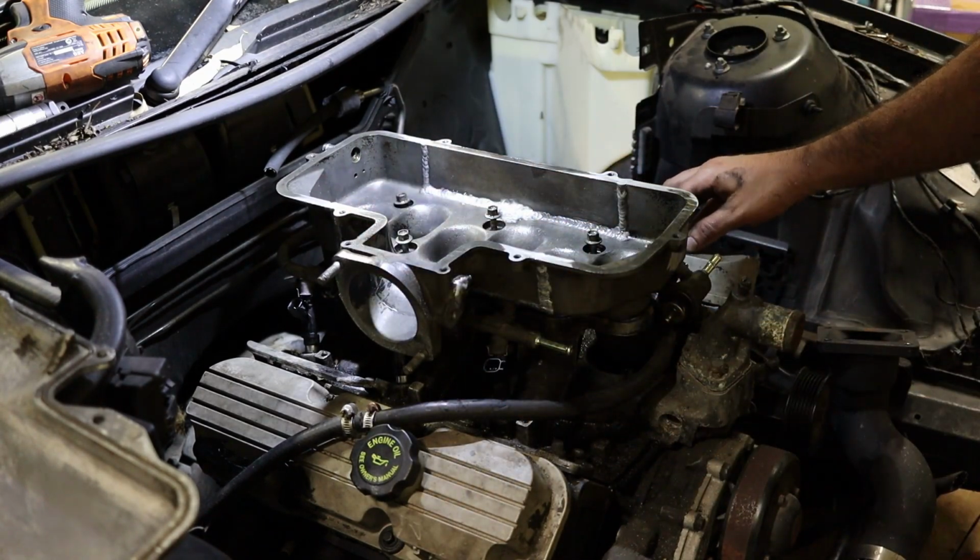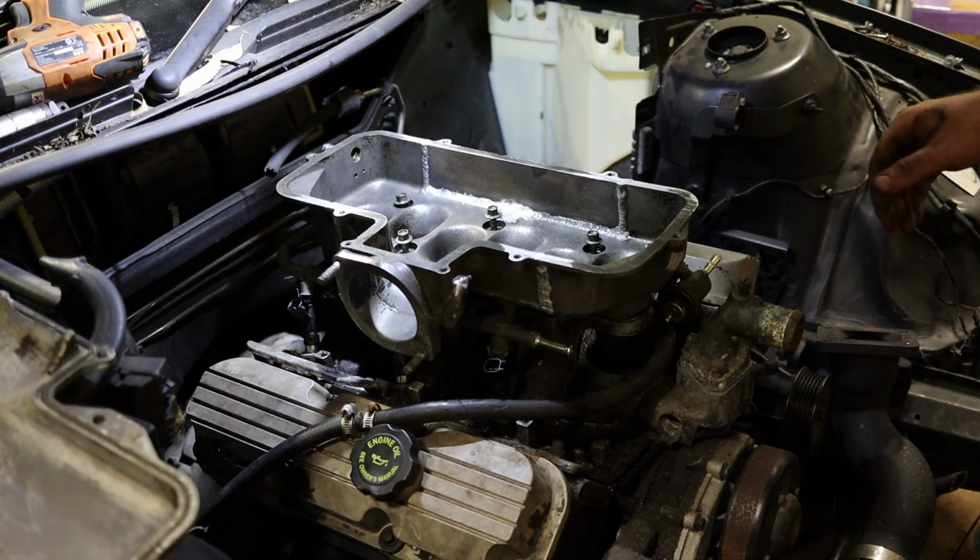Alright, bolt the fuel rails on the right way, you dig it?